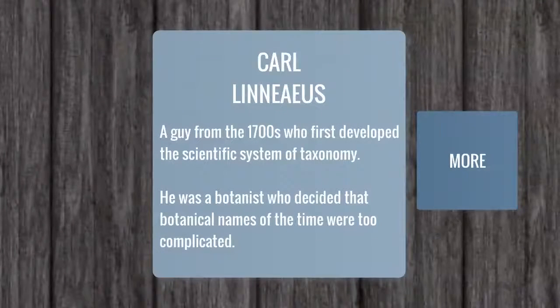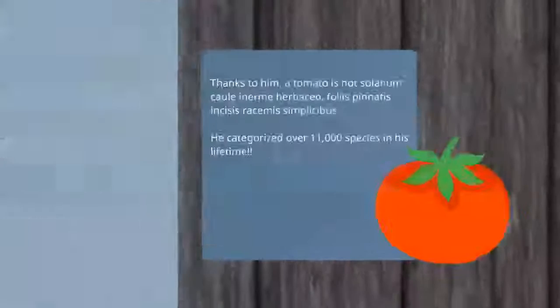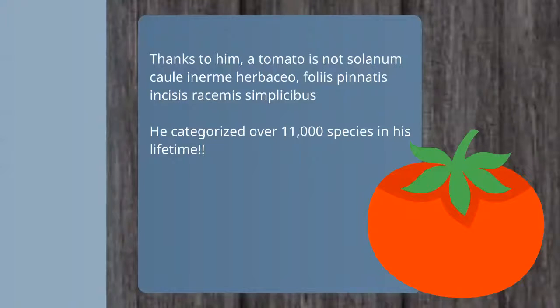Now let's talk about my man, Carl Linnaeus. He is a guy from the 1700s who first developed the scientific system of taxonomy that we use today. He was a botanist, or a scientist who works with plants, who decided that botanical names at the time were way too complicated. And here's an example. Thanks to him, a tomato is not Solanum, Calle, Inerme, Herbaceae, Follis, Pinnatus, Incissimus, Racemus, Simplicimus, but just tomato. He categorized over 11,000 species in his lifetime. Just take a minute to think about that. I don't think I have the patience to even count to 11,000. He categorized 11,000 species in his lifetime.